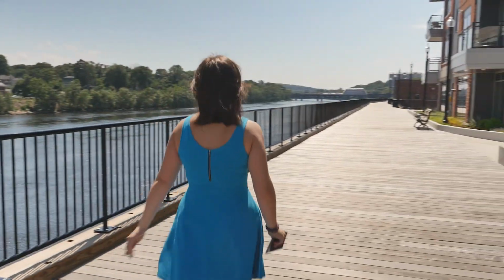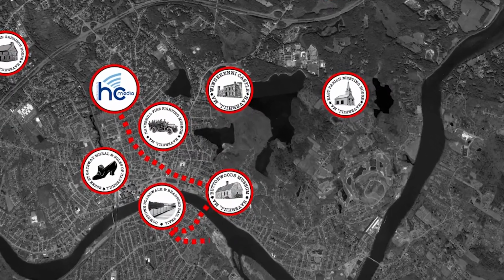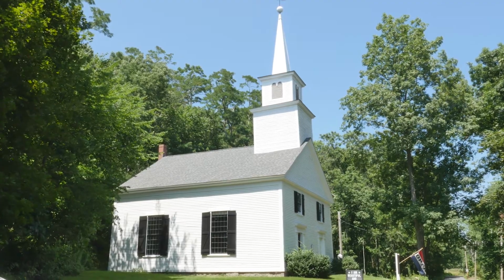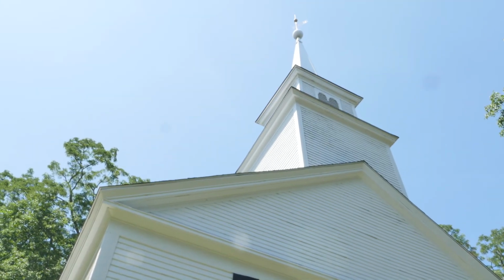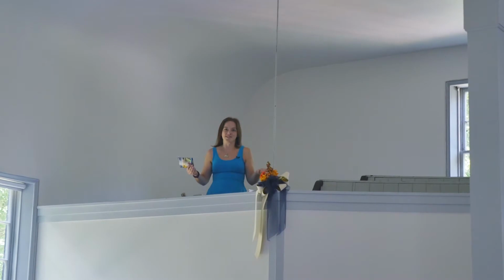Now that I've earned another stamp, let's take a trip over to the east side of Haverhill. Now this part of the city is definitely worth a visit. The neighborhoods are less populated, the roads are winding and narrow, and you'll feel like you're in a small town rather than within city limits. And you'll find this beautiful meeting house on Middle Road. Since Jenny said this was one of her favorite places listed in the booklet, I thought I'd stop by.